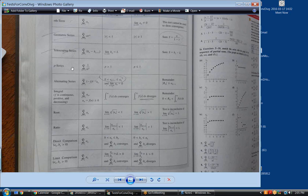P-series, those are the next most important. So I would say nth term test first, geometric series, and then p-series. P-series I get pretty well. We've talked about those, and geometric series, I know you've had that.